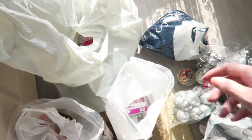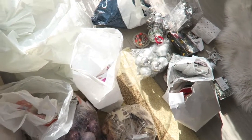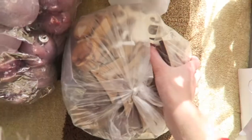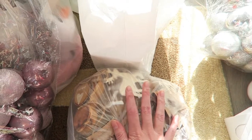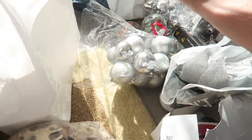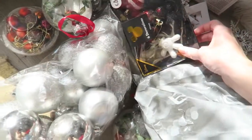I always keep my Christmas decorations in this huge bag that I put underneath our bed. And this is what I have. I'm just looking now at what theme I go for this year. Last year I had a lot of wooden ornaments, so these ones. So I think this year I want something else. The years before I always had these purple ones with the silver ones. And I think this year I maybe want to do silver with a little bit of red.